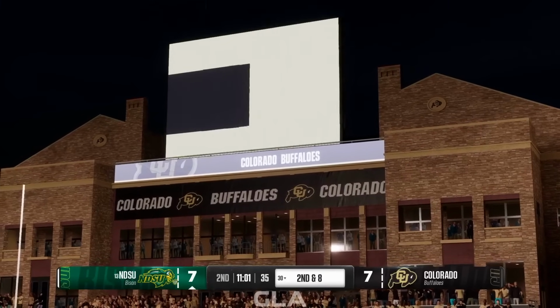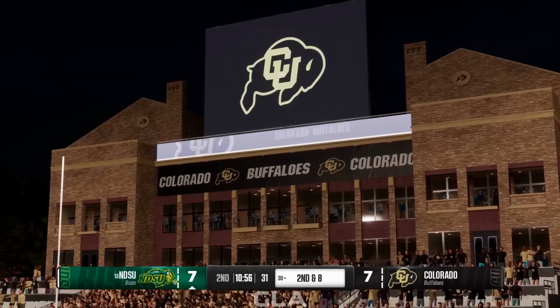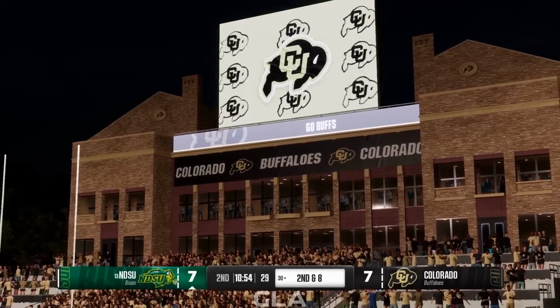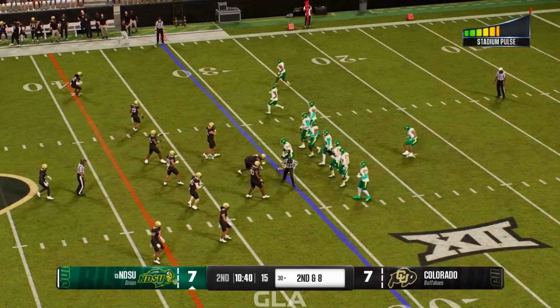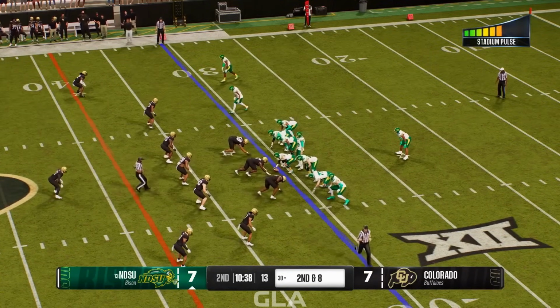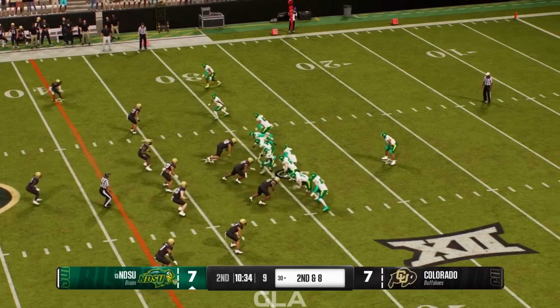The run game just has not been working for this offense all game long. You saw it on that last play as well. Just not getting enough push up front on the offensive line. They haven't been physical enough. After picking up a couple, it's 2nd and 8.